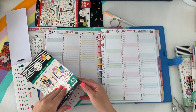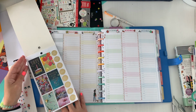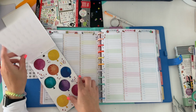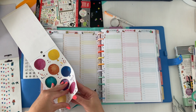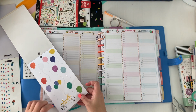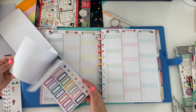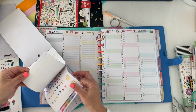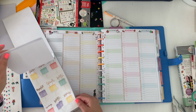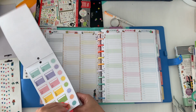Let's look for some balloons, or you could use a quote sticker. These are so fun. Probably want a paper sticker of balloons. Haven't used this too much. Could use that one. Is that the only paper balloon stickers?